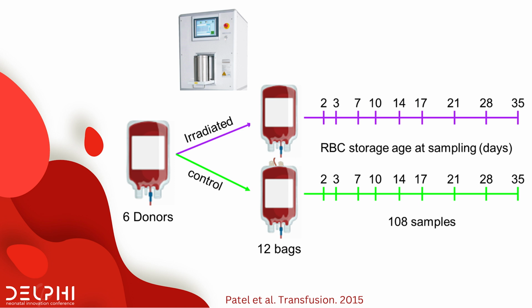So we actually asked donors, this was done at Emory, we asked 6 donors to come in, volunteer, and they donated some blood. Then we took the same unit that they donated, split it into 2, and irradiated one of the units, and the other one was the control. Then we stored it for 35 days, which is around the typical blood banking duration. And along the way at different time points, at 2 days, at 3 days, at 7 days, we took a little sample, froze it, and then took all of those samples and ran them through a mass spec.